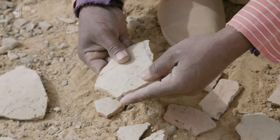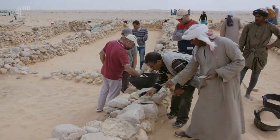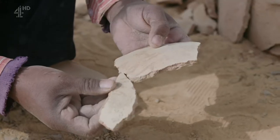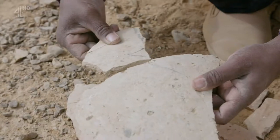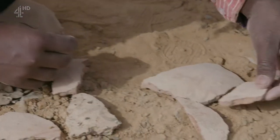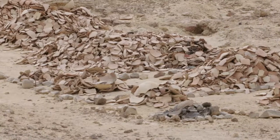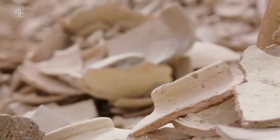Pierre's crew is uncovering team names on hundreds of objects found right across the site. They've discovered the identities of six separate boat crews so far. By giving each file a clear identity, Khufu may have deliberately fostered a sense of pride and competition among his workers.